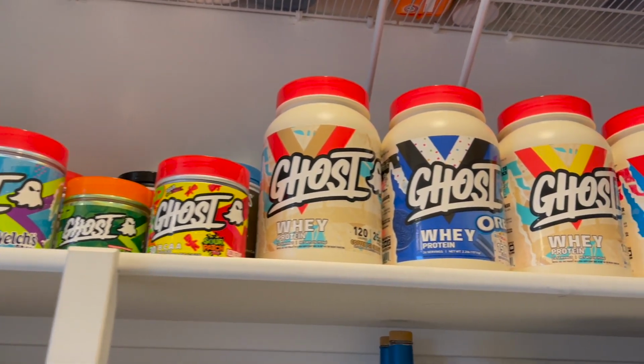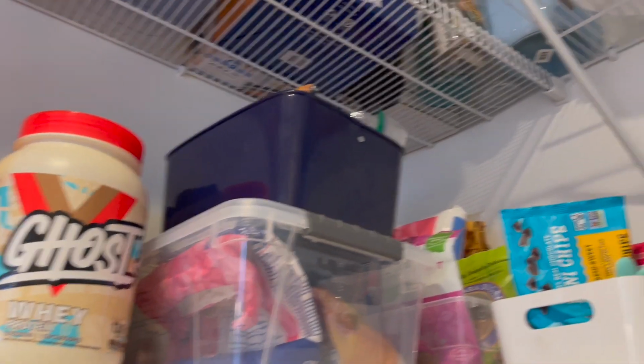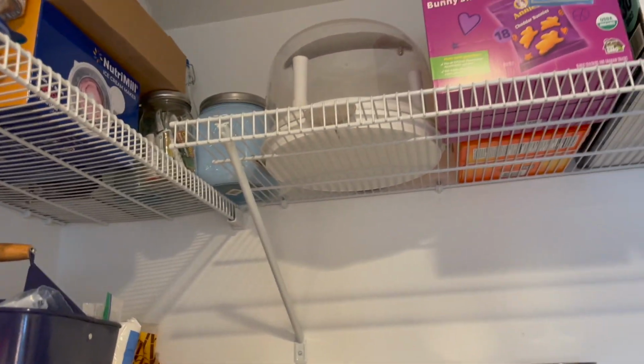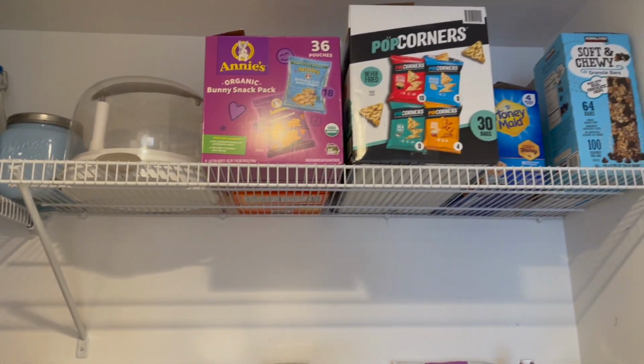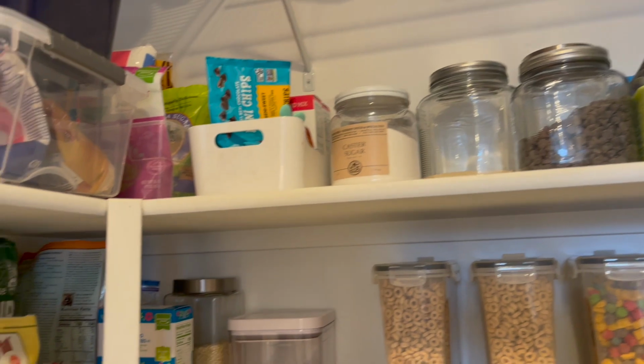I am so sorry. All of my proteins, they're delicious, by the way. If you haven't tried Ghost, I'd give it a try. They're pretty darn good. And all of the extra snacks so that all of my snack bins can be fully stocked at all times. Oh, it's a good day.